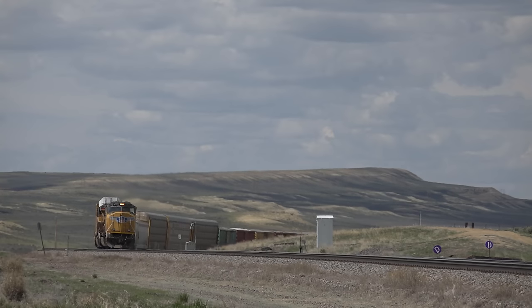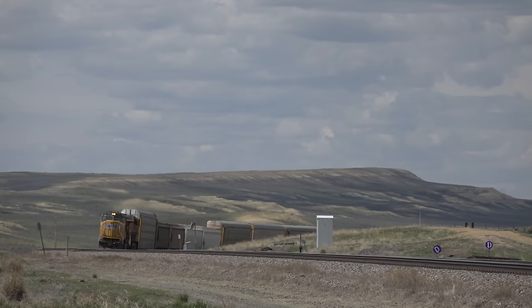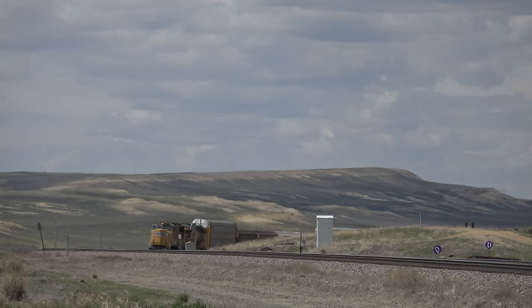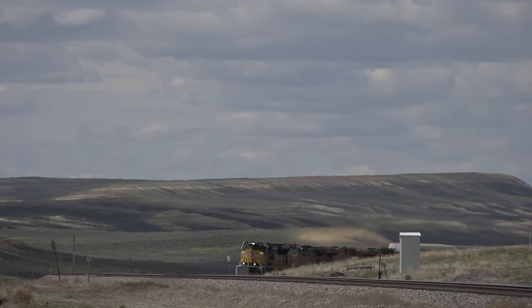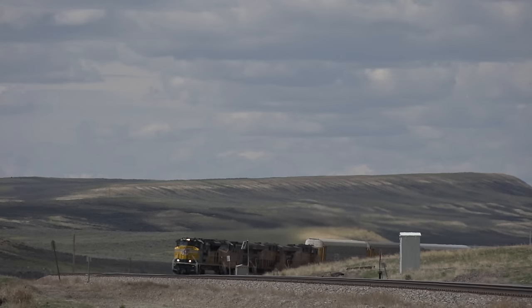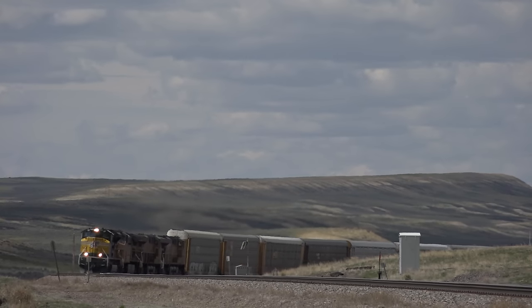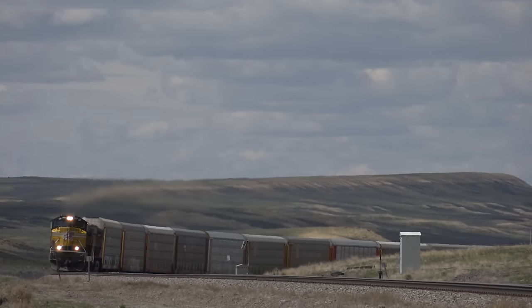The remote-controlled DPUs begin throttling down as the train crests the Continental Divide just west of our location. Within seconds, we have another surprise visit from UP 1995. The Chicago and Northwestern Heritage Unit is on the point of train ZLADV, a Los Angeles to Denver shooter. It is one of three Heritage Units you'll see today. The rest are still to come.